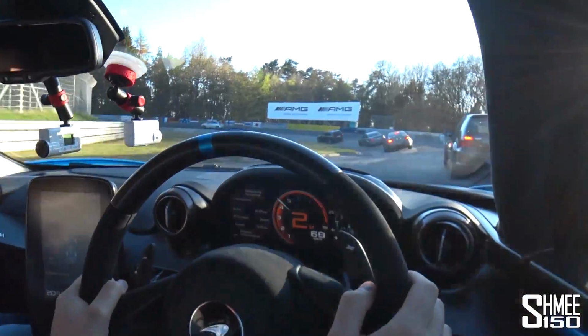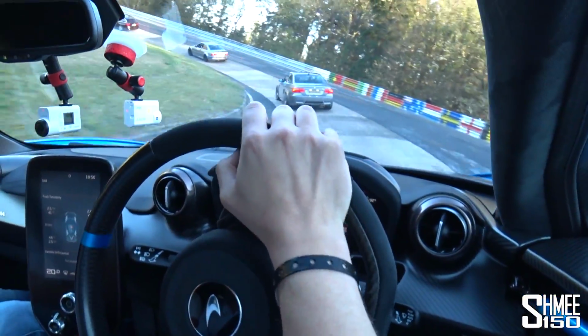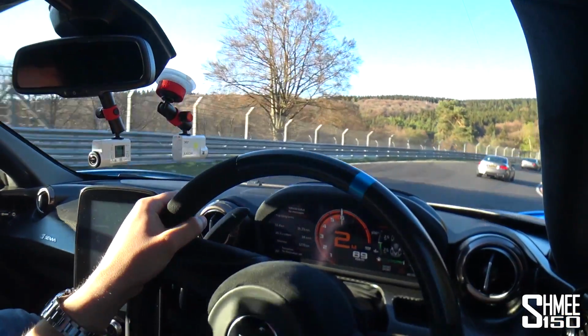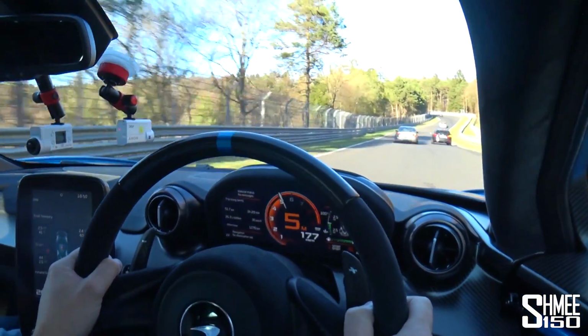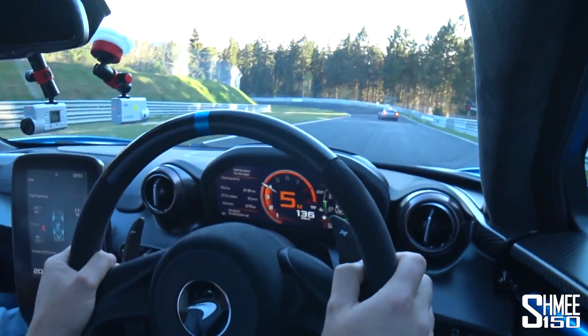Oh, well, we're not going to go through properly. It's a bit of a slow entry to the Carousel there. We are in it though. We are overtaking someone as we go through the Carousel. And we bounce on out. It's so quick. It's so quick. Yeah, here you really realize how planted the car is.